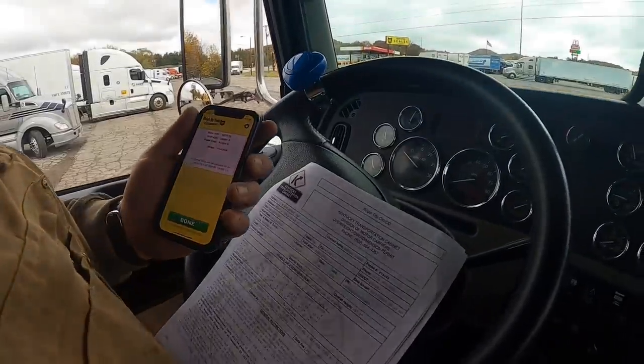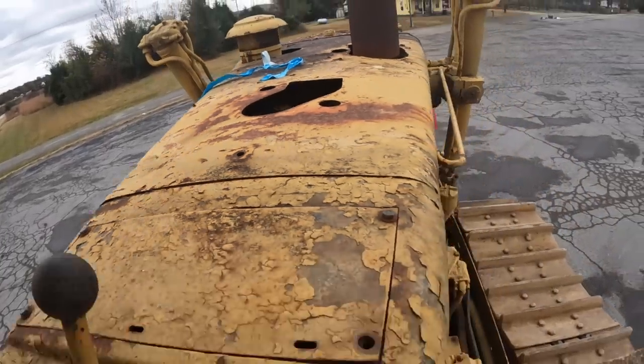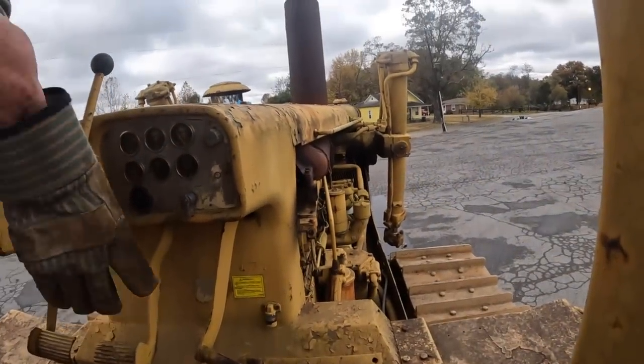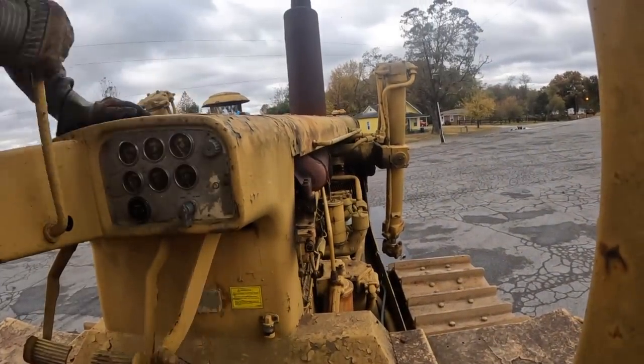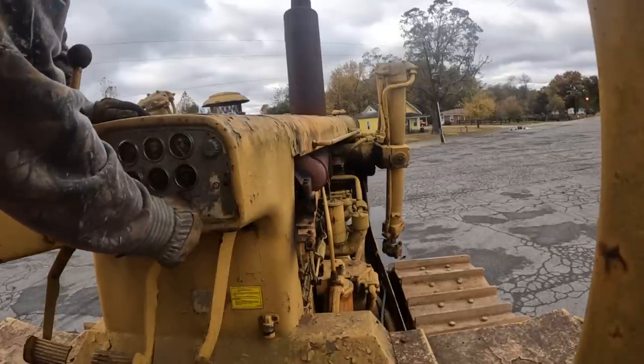off. So I gotta unchain that dude. Go back through all of it again. It's going to be a great time. All right, got everything unchained. We're going to back her up here a little bit. Hopefully this thing starts. Oh, that's not good.